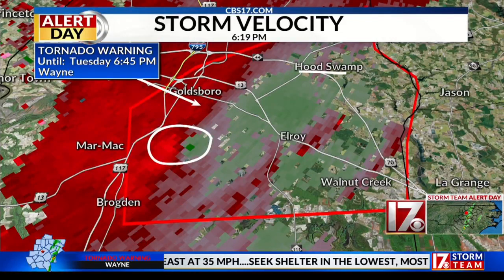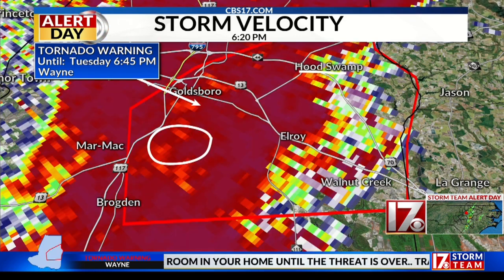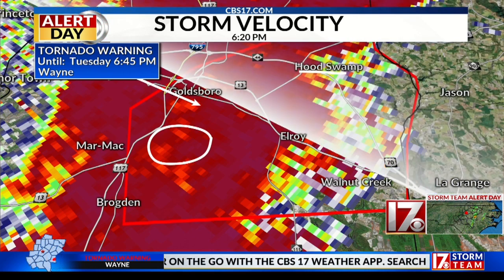Different analytical mode here. We have another great thing we can turn on in the radar to see if there's any debris being picked up by a possible tornado. We still don't have any eyes on a tornado in southern Wayne County. That's something we continue to look for.